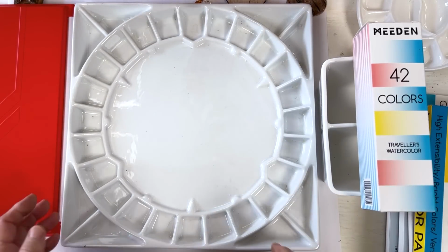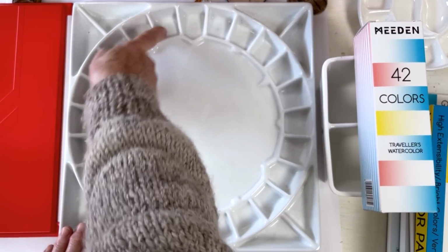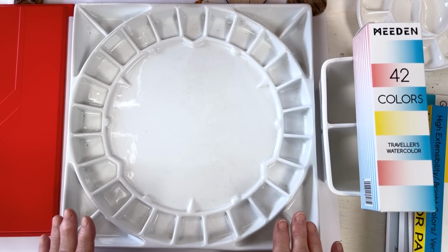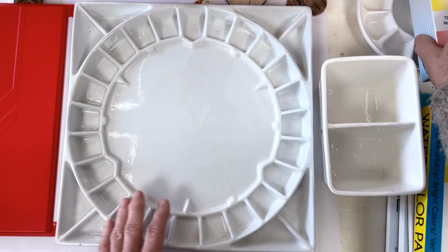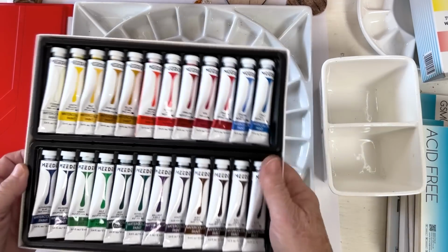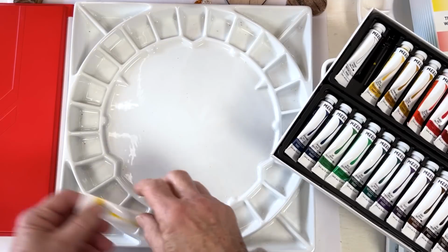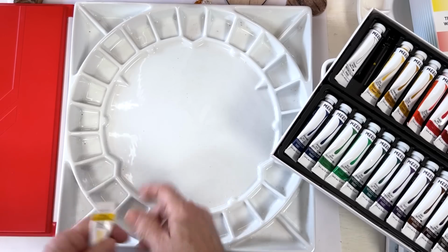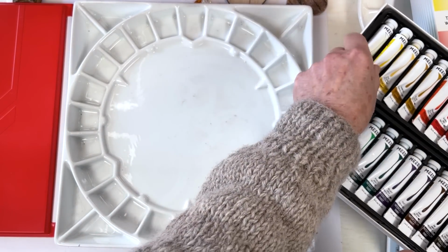If you feel like really lashing out and having a big set of paints out all in one go, you can go for this Studio palette, which I sometimes use. At the moment it's clean, it doesn't have anything in it, but what you can do if you buy a set of Meeden paints, for example, or any other brand in tubes, you can put your colours out and you can keep them out. So you put a little bit of whatever colour in here, and then you mix in the centre. Okay, and that's the way personally I prefer to paint.